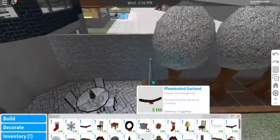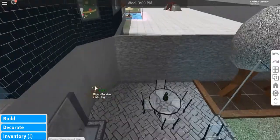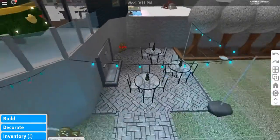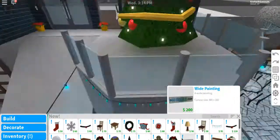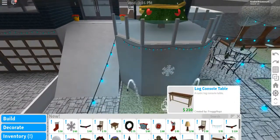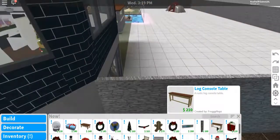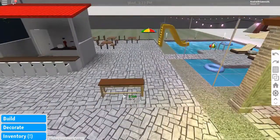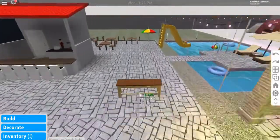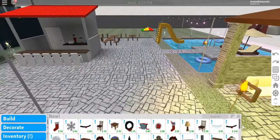There's an illuminated garland, a gingerbread man, which is so cute. Actually, I'm going to put one right here, because that little corner is a bit bare. Illuminated wreath, there's these paintings, there's a log console table, so let's see how this looks. Ooh, that's actually pretty neat. I like the look of that, I like the two little drawers.